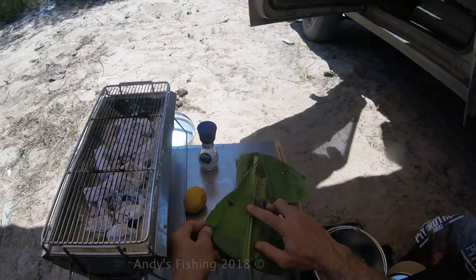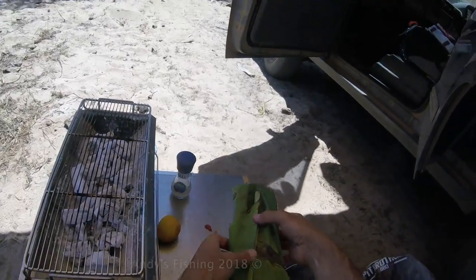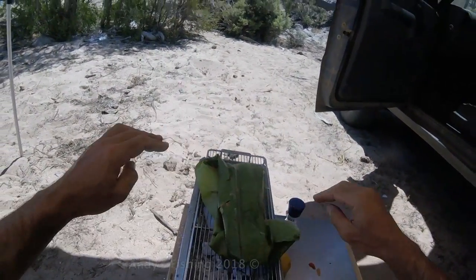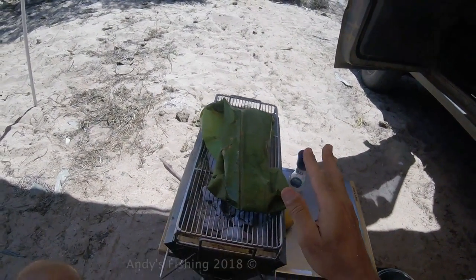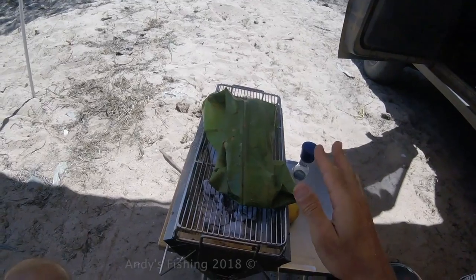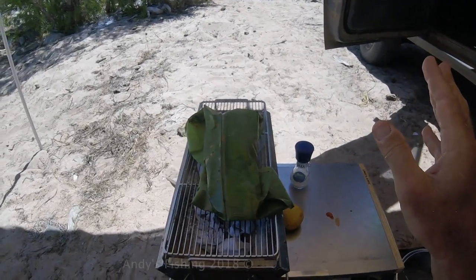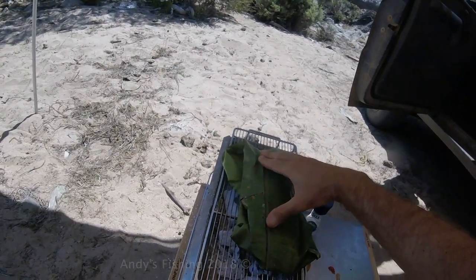Okay. We might do him big side down first. So I'll put him on like so. There we go. Alright. I probably should have had a little bit bigger banana leaf. But we're going to let him cook for probably about 15 minutes, by the amount of heat and the fact that it's wrapped in a banana leaf.